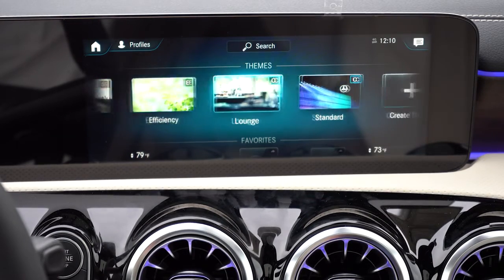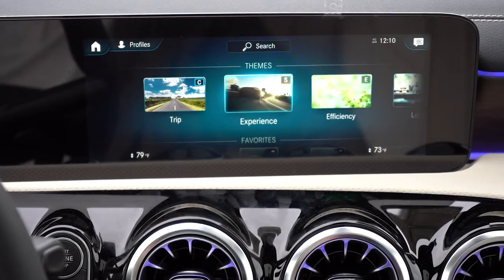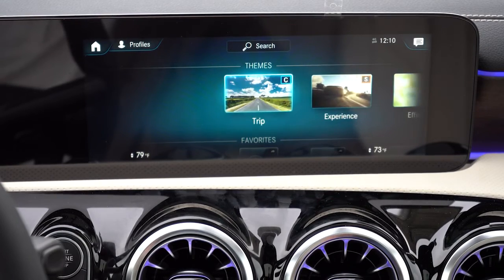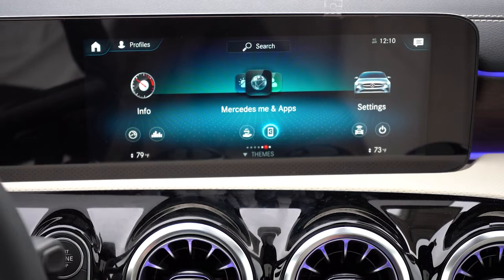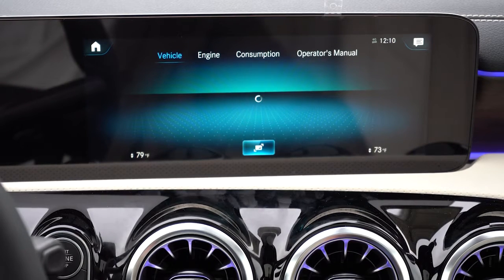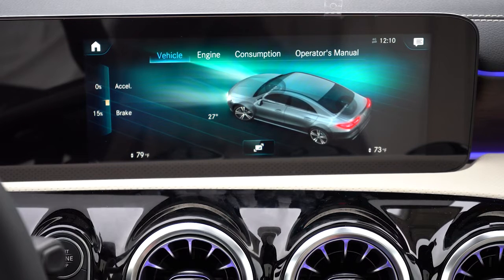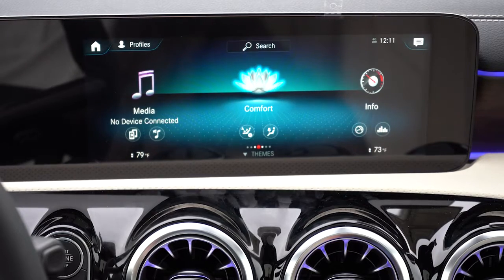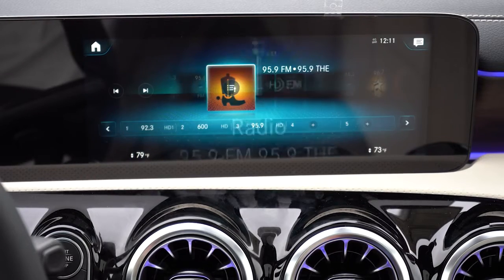It goes for $1,300, and that gives you that augmented reality navigation as well, where it kind of turns as you get closer to the turn, which is pretty cool. Ambient lighting you could check out up there. Of course, there are a couple different themes, which is one of my favorite parts of Mercedes as well. Kind of tailors everything from opening and closing the panoramic roof to the ambient lighting colors to everything really. So I like the theme section. That's pretty cool. Of course, you can check out your radio information up there.